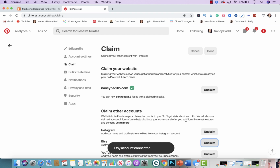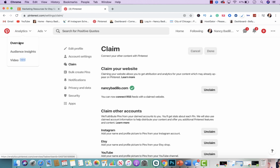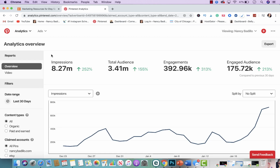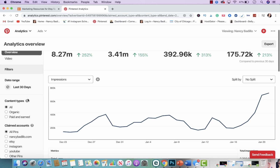And once you've claimed, give it some time, because you're not going to have the data right off the bat. It's going to take some time to generate data. But once you've claimed, you'll be able to go here and pick which of these you want to see how they're performing. So you're able to go to, okay, I want to see my data for just my blog. I want to see my data just for Etsy. I want to see my data just for Instagram. I want to see my data just for YouTube or other pins, depending on what you claimed.